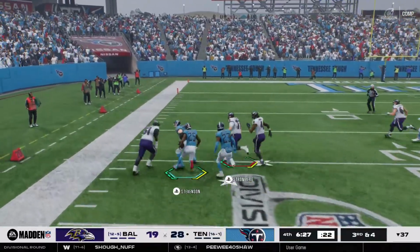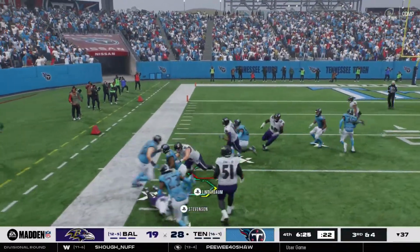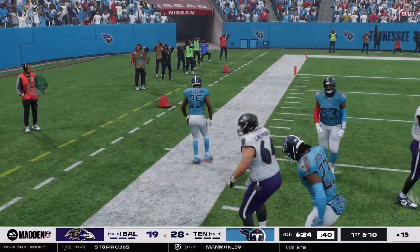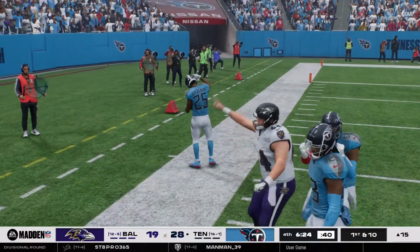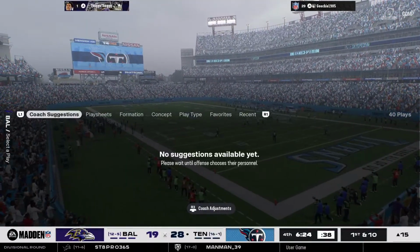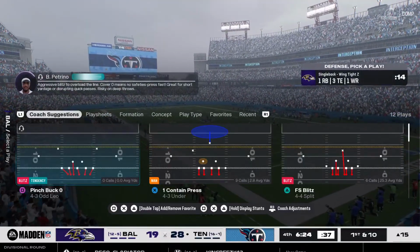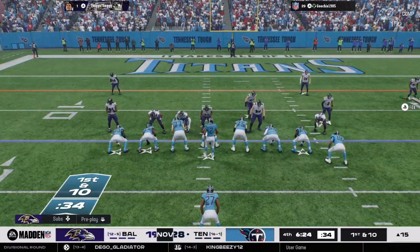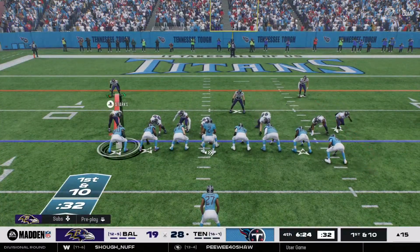Tyreek Stevenson has it. And the Titans with a considerable return on the interception. They're going to take over inside the red zone. They're at the 15-yard line. Intercepted. The Titans take over 1st and 10. Tennessee to the line. 1st and 10. Check, Bobcat. Here we go.